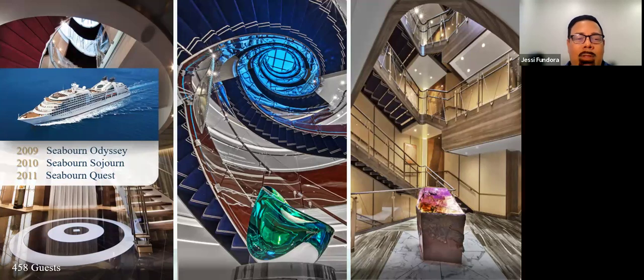So it starts off with the Seabourn Odyssey, which was built in 2009, followed by her sister ship, the Sojourn and the Quest. These ships are identical. They are a 458 guest capacity ship. So it is still quite small when you consider the other ships that are out there.